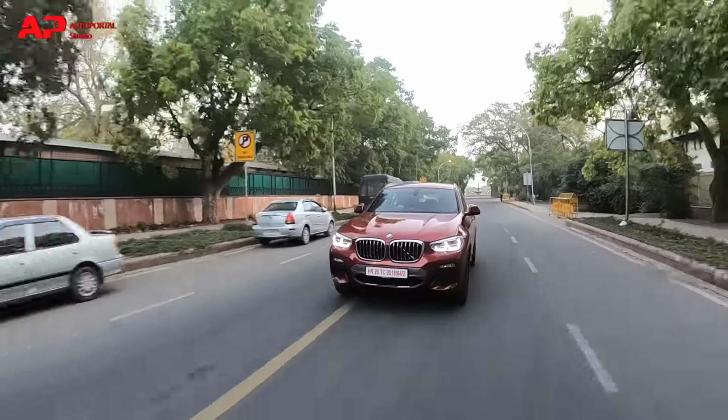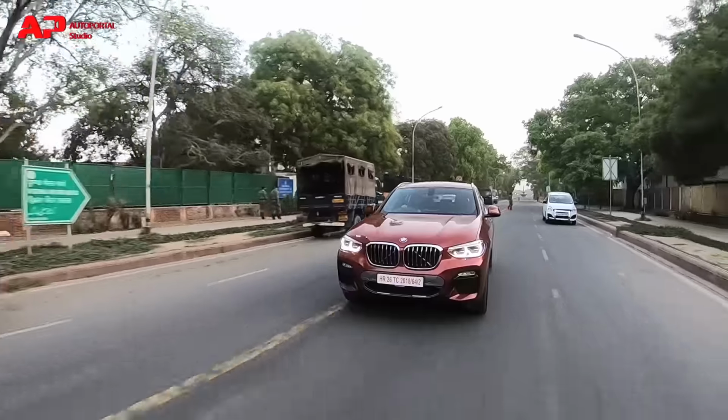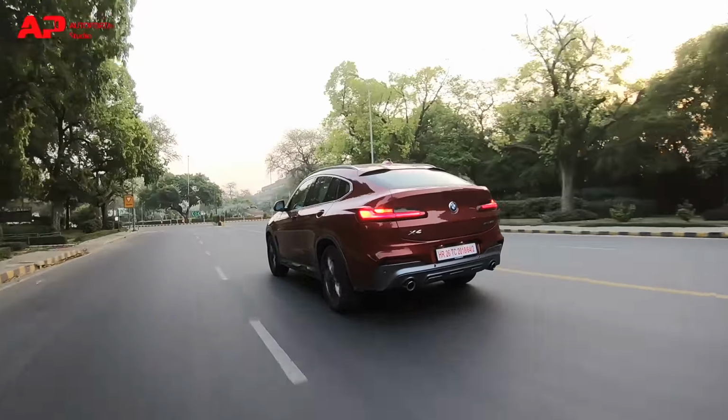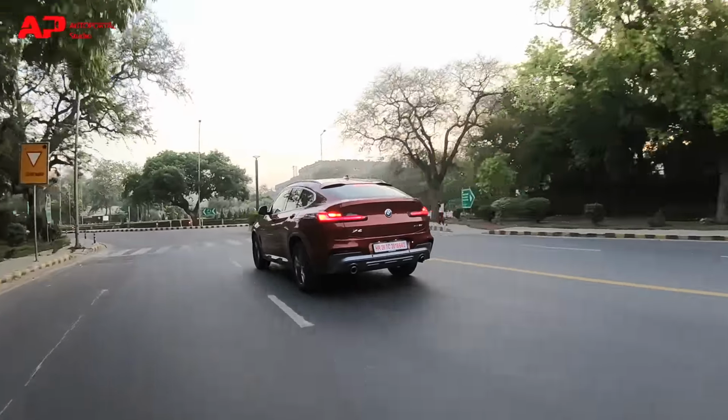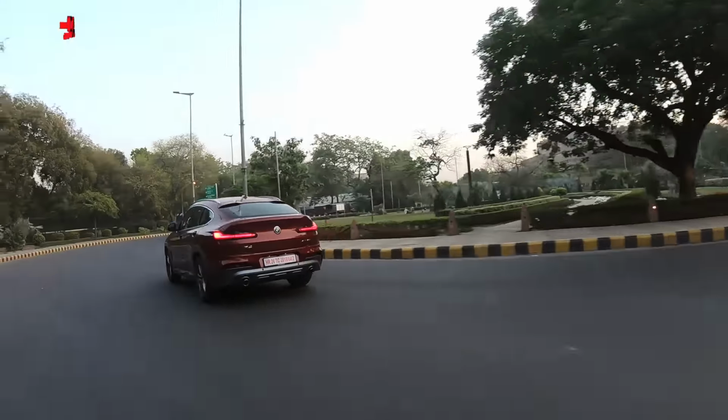And what you'll also like is the agility that this car displays, especially for its girth. It is a very agile car. It loves to change directions quickly, and of course if you push it into corners and go around curves at higher speeds, then this car will hug the road like a leech.